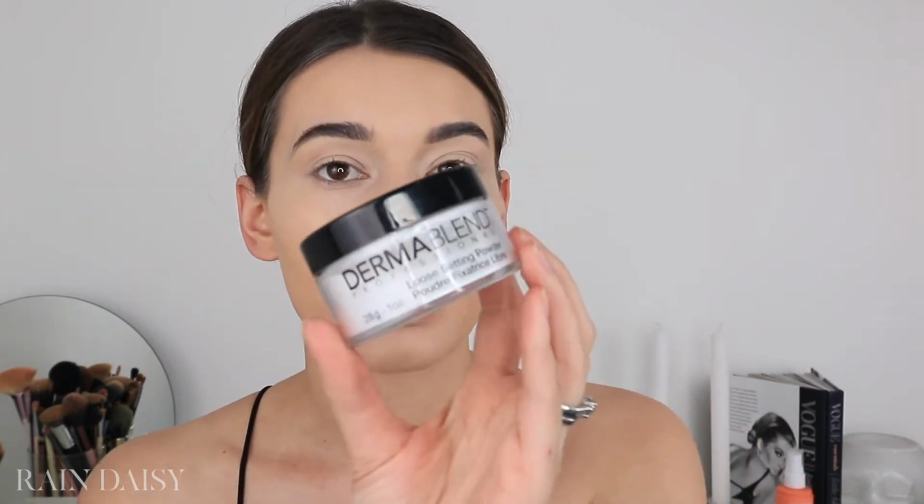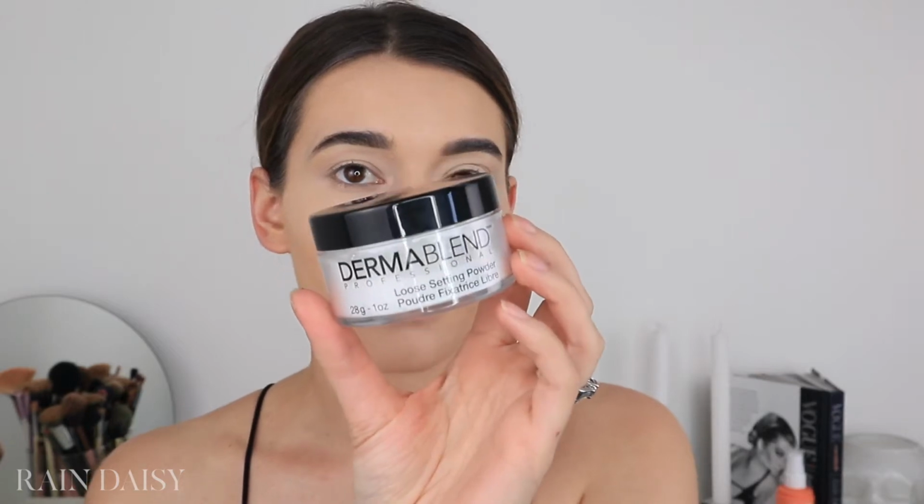I really like the finish of this foundation. I just don't like the feel of it. It feels like paint and it's really sticky, so I need to set it with a powder. I'm pretty sure I haven't used this powder before. If I have, I really don't remember using it. It is the Dermablend Professional Loose Setting Powder, so I'm gonna use this to bake today. Oh yeah, I don't think I've used this. I remember opening it because it has this big fluffy thing, so it just looks like white powder.